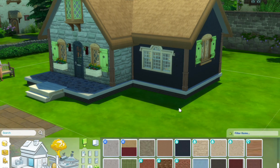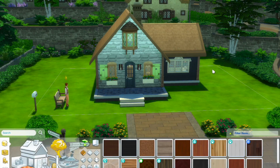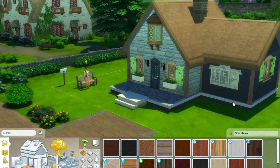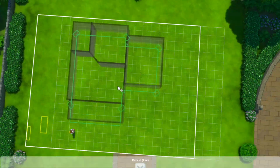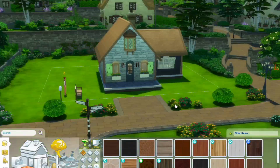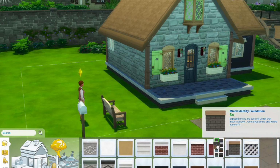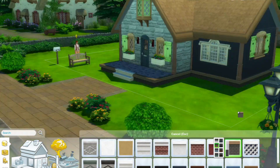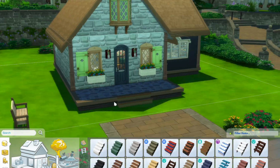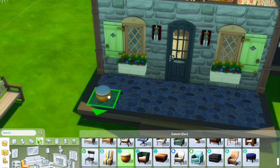Yeah, so let me see. I actually had a bit of trouble trying to come up with an idea of how to do the landscaping, because honestly I wanted to put, I think it's called a chicken coop.